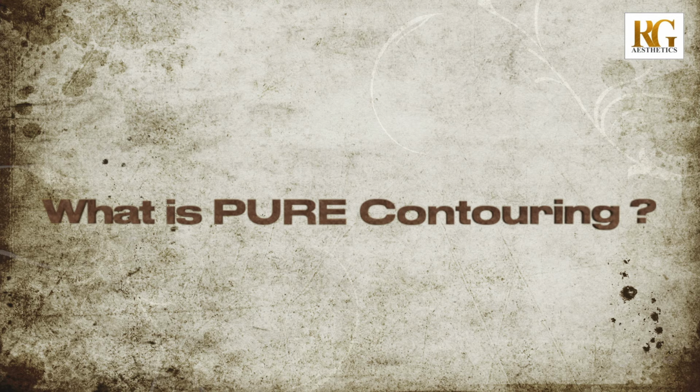Today, let us talk about pure contouring, which is an innovative method of liposuction developed by us at RG Aesthetics. Liposuction means suctioning out of fat.